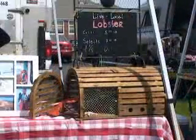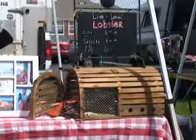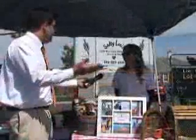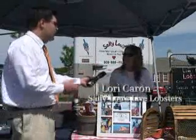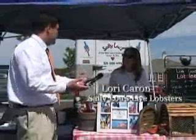So talk about what you have here. Obviously, you have lobster. Live lobster, sure do. Now, do you participate in a lot of farmers markets across Cape Cod? We are. We're participating in 5 markets on the Cape. And what in your mind is the value of being at places like this?